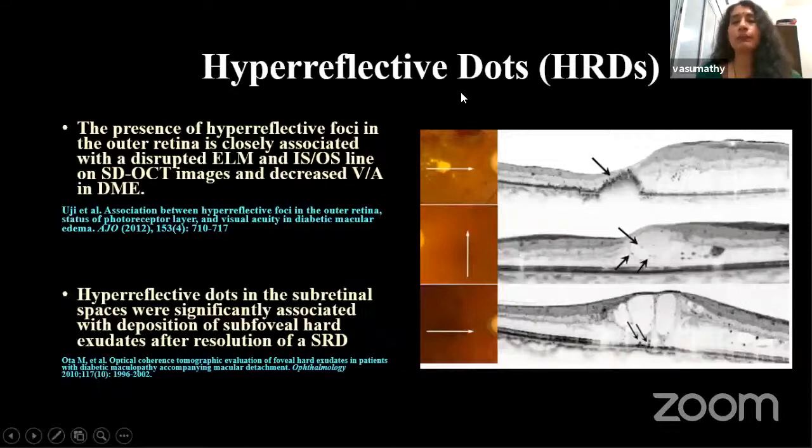I pass on to the next important OCT biomarker, the hyperreflective dots. It's always better if you want to image the HRDs, you switch to the white on black mode of OCT to discern the HRDs, which are seen as black spots, better. And this is from Ota Uji's article. This is a subfoveal lipid plaque, and you can see that there's a lot of black dots here just above the external limiting membrane.